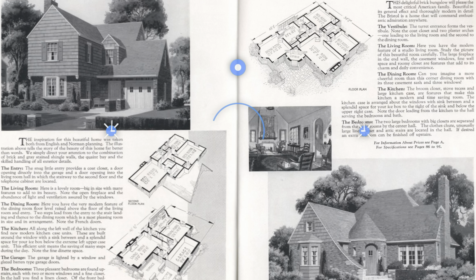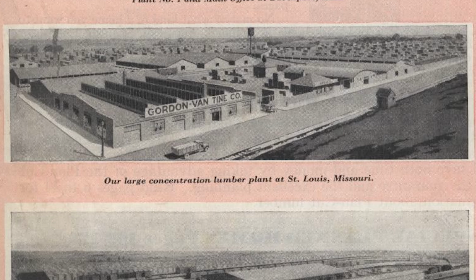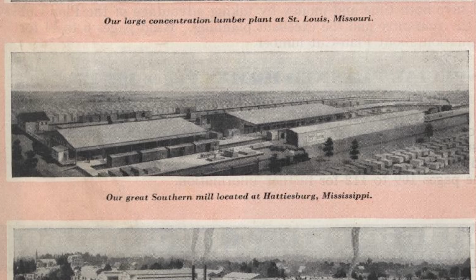Hi everyone, Ken here. Today we're uncovering Gordon Van Tine kit homes and how they were able to successfully break away from these manufacturing giants to compete directly and undercut the market.